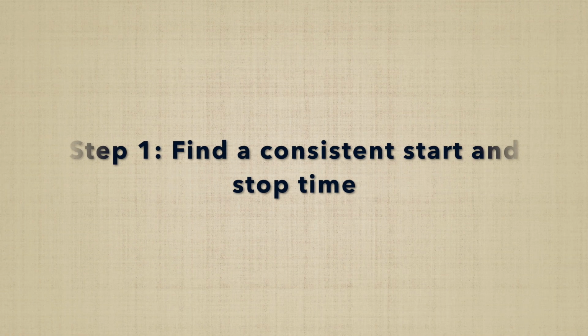Step 1, find a consistent start and stop time. If you want to sleep at midnight, that's fine, but do it every day. Then try to wake up at 8 every day. If you want to go on a walk every morning, that's fine, but make sure to have a consistent start time for when you start working, say 10 a.m. This will help you get into the routine of working.